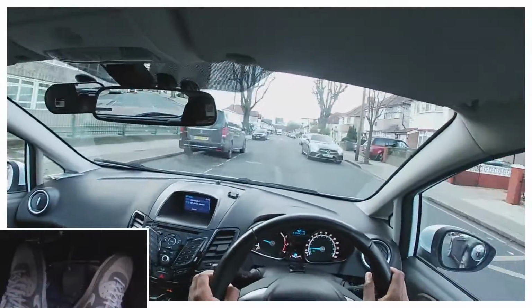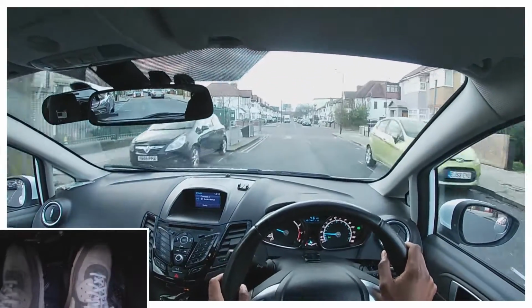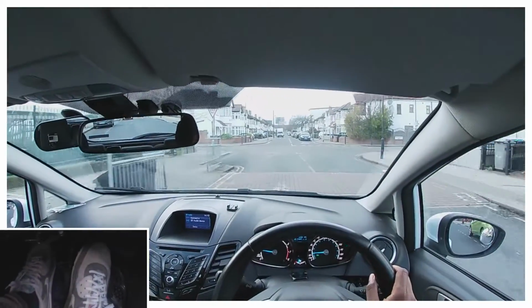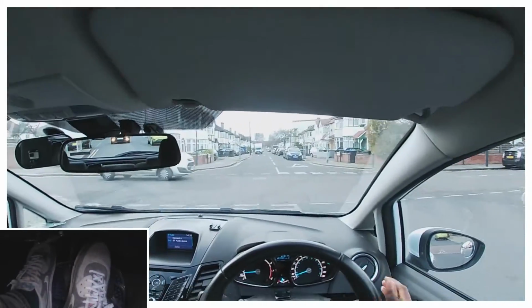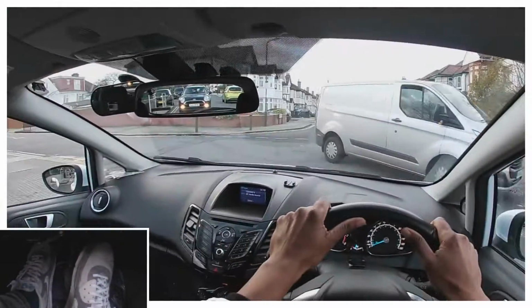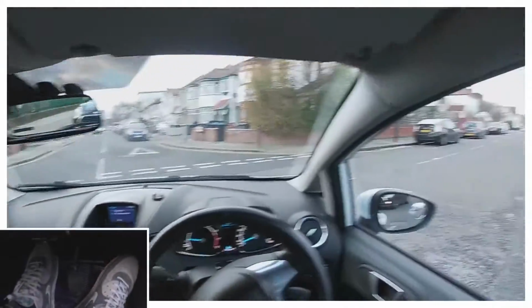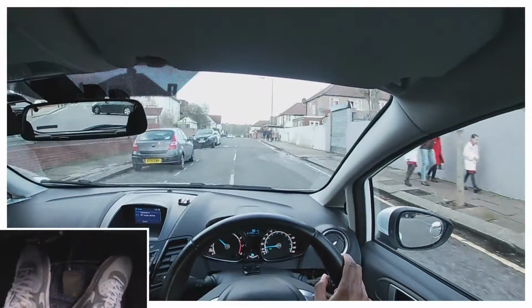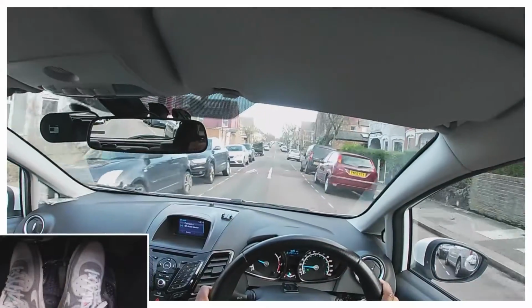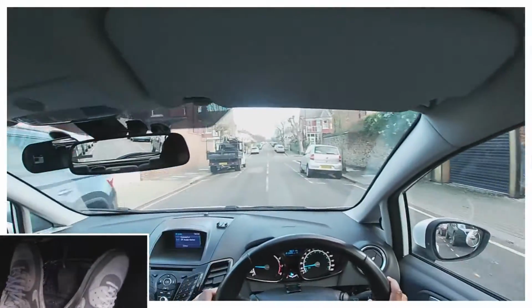Turning right, so center mirror, right mirror, coming from the give way side. Into gear 1 and position myself quite to the right here so I can make my turn, so that people know that I'm turning right as well. Once that van has gone past, I can check again and then make my move. I'm turning right at the end here.